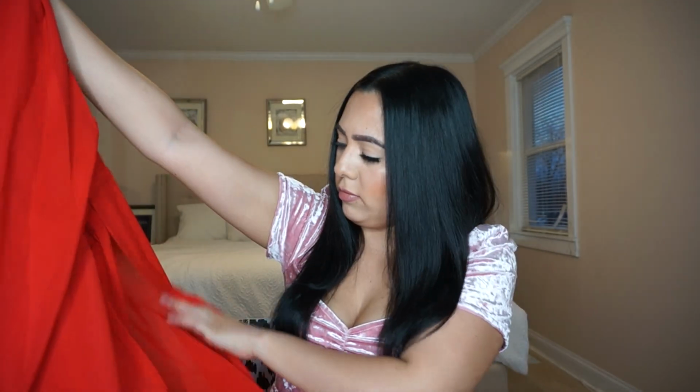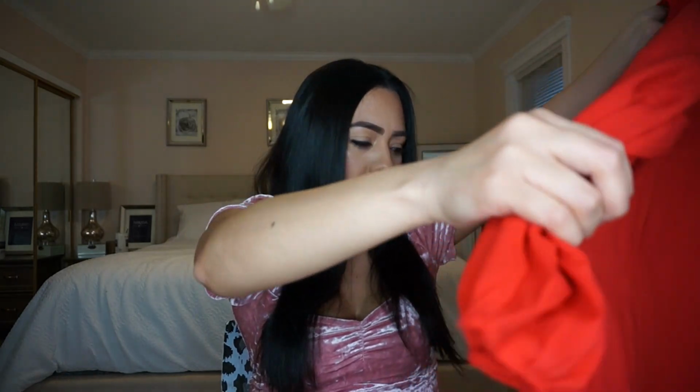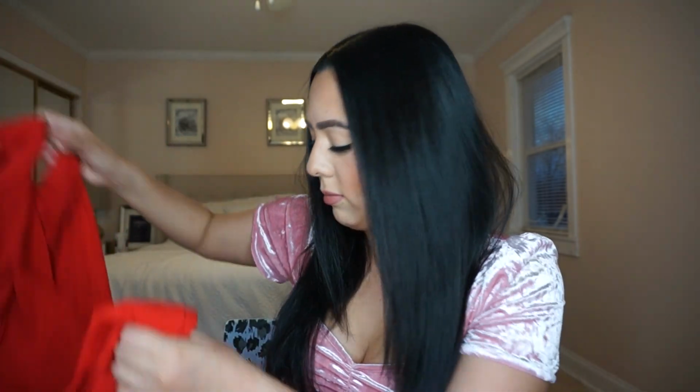Let me see what size this one is. I know some stuff is one size. I just saw the tag over here. It doesn't have a size, so I bet you this one was one size. If I find the links to everything, I'll link them down below, if they still have them, because sometimes they don't have the stuff. And then let me check what was the other picture.